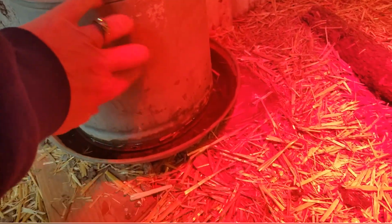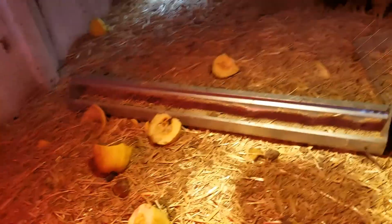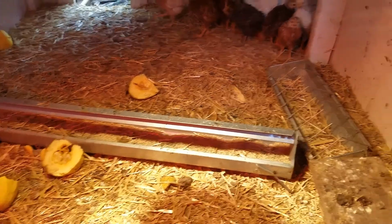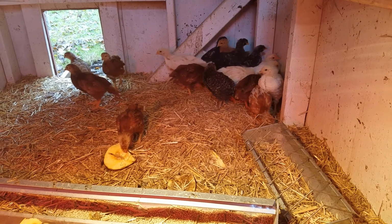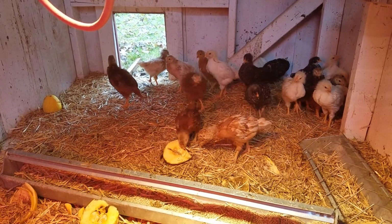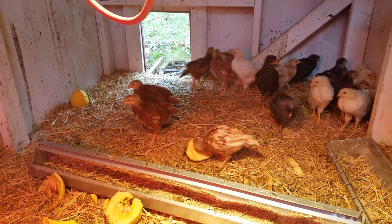This is a galvanized metal waterer, so you can't put apple cider vinegar in there. It'll mess up the metal. Got some more stuff for them to eat. I need to clean out their food. Give them some more food, but look how big they're getting, and they love those squash. I don't know what kind of squash they are, I can't figure it out, but they're happy to peck at it, and almost all feathered up.